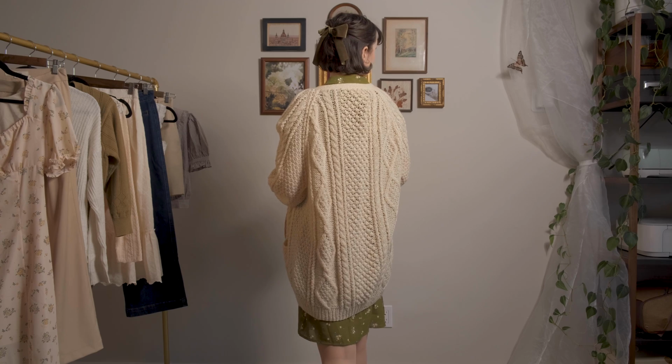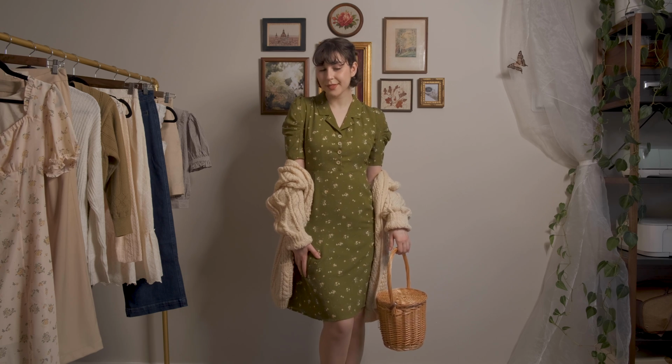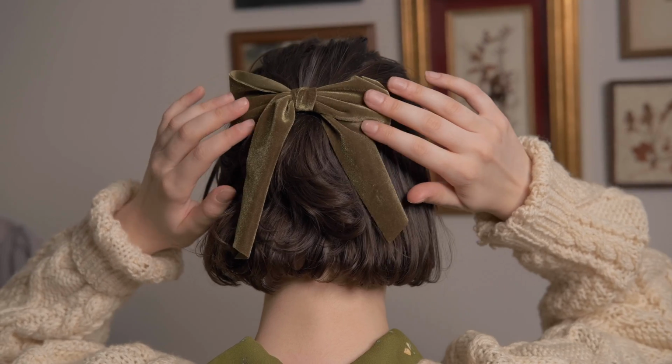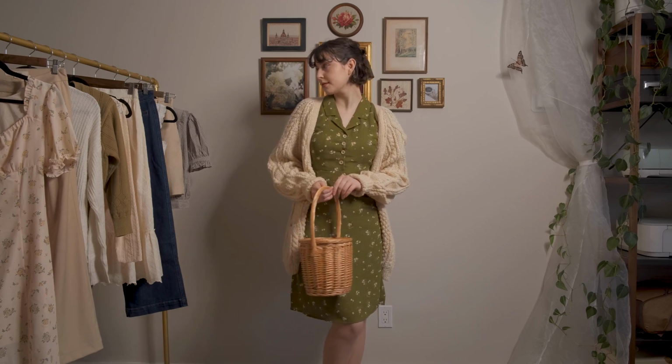If you're feeling chilly in a type of dress like this, a chunky cardigan always does the trick. This is actually a secondhand piece made of wool, so it's definitely keeping me warm. And of course, do not forget your tights if it is still cold where you live, but I think you can definitely get away with an outfit like this as it becomes a little bit warmer.